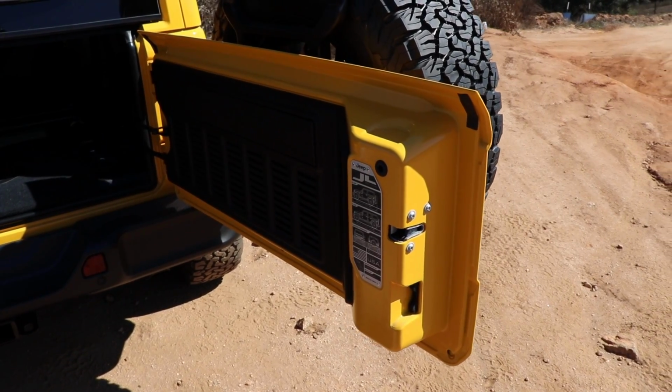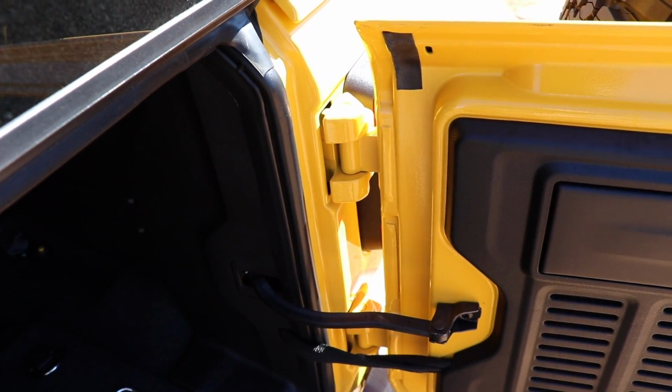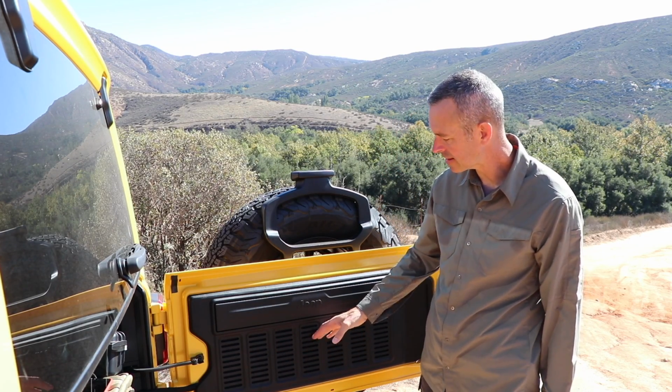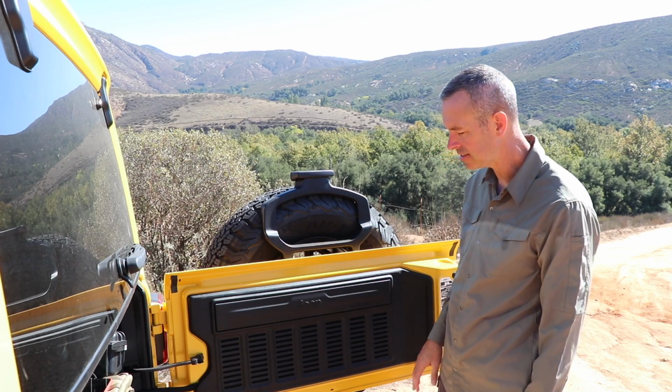Now, one thing I want to add is this tailgate has been reinforced. It's much stronger than the old one. So putting a larger tire on here, this is going to hold up much, much better. It's thicker metal and it's got a stronger hinge. And the tailgate now comes with this big plastic piece on here that's got these little louvers where you can attach stuff, and I think we'll be adding a table to this in the future.